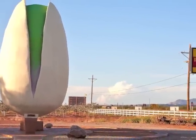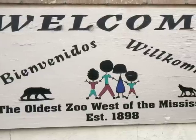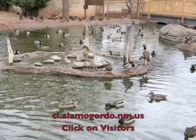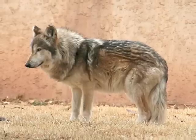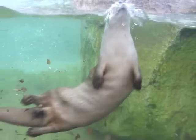Alamogordo has 3 venues that are particularly attractive to families with children. There's the Alameda Park Zoo, the oldest zoo in the Southwest. It has more than 12 acres where over 250 exotic and indigenous animals, like this mountain lion, Mexican wolf, and river otter, help you appreciate wildlife in the Southwest.